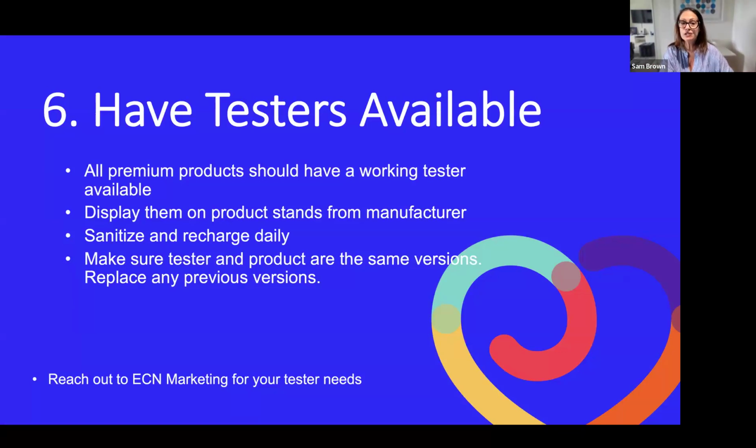Testers. We believe in testers. So if you need testers, we will get them to you. I think that if I walked into a store and wanted to purchase an adult toy, I would want to touch and feel and understand, when you're talking about Autopilot, what that feels like.